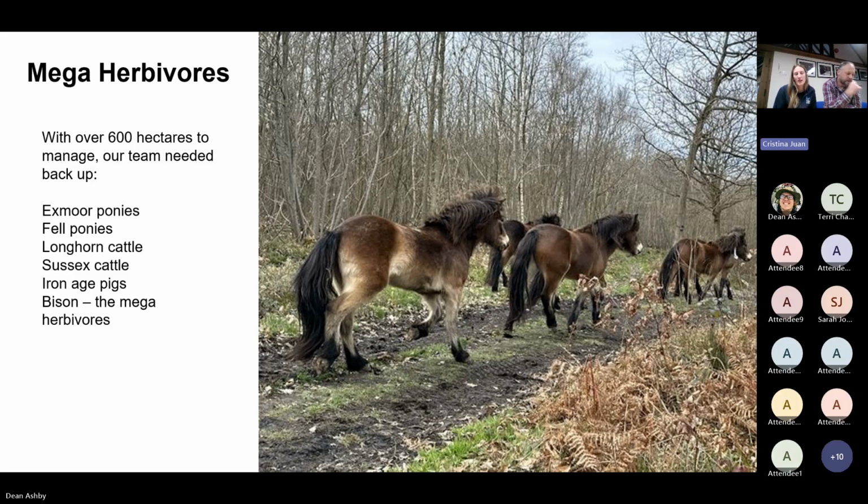And so one of the big changes that came in this year is that we decided to come back with fell ponies. Now, literally just a few weeks ago, they arrived. And then we also decided not to bring longhorn cattle back, but try out a different ancient breed that is better adapted to the density of the woodland we have here. So we're currently looking at potentially bringing back Sussex cattle, which we have used in other dense woodland in the Blean complex very successfully. We also have Iron Age pigs, and they're a completely different piece in the puzzle.